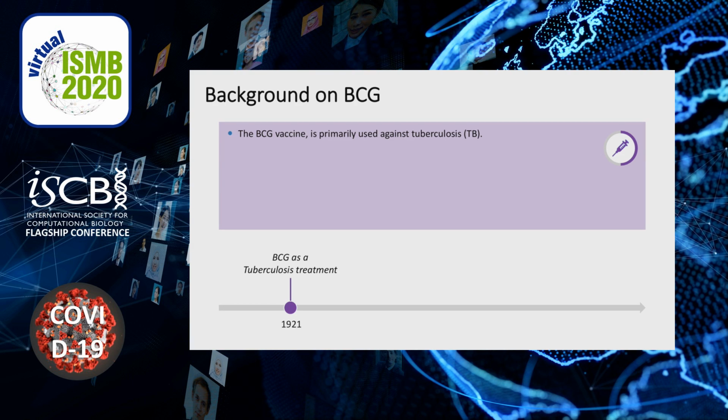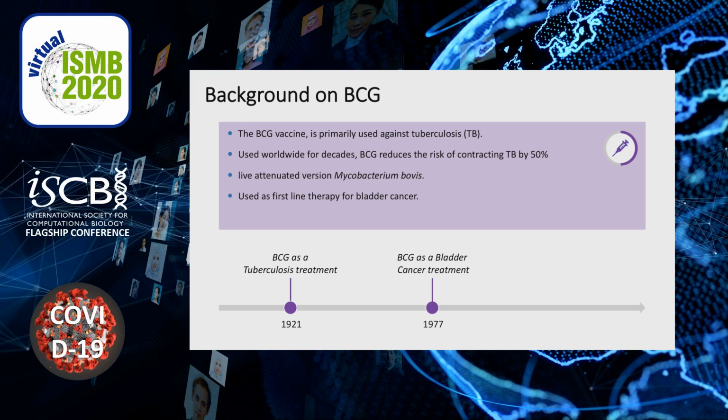So I'll start with some background on BCG. The BCG vaccine was developed in 1921 and is primarily used against tuberculosis with a 50% efficacy level. It is a live attenuated version of a bacteria related to the bacterium which causes tuberculosis in humans. BCG has also been repurposed and used as a successful immunotherapy for bladder cancer. Lastly, for around 20 years now, evidence has indicated that BCG recipients have long-term immune protection.